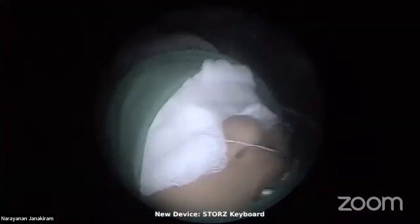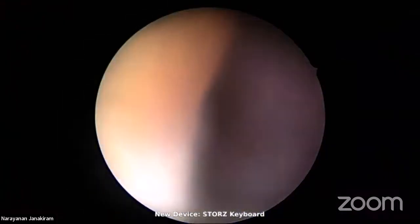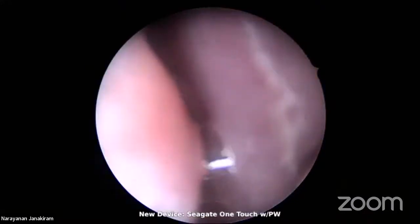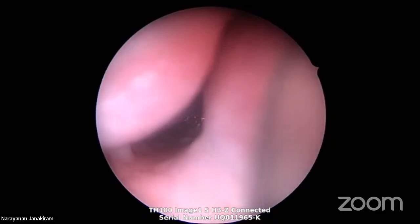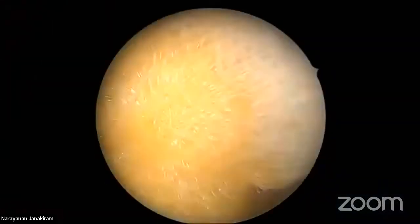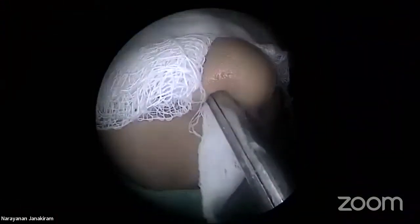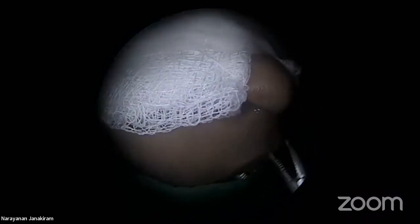Okay, so the first step, for the very young child, around 5 years old, I'm going to pack the nose. Don't use adrenaline, just Otrivin nasal drops. I'm going to pack the nose now. See how I pack? It's the same endoscope, 4 millimeter endoscope. Get the 3 mm scope.